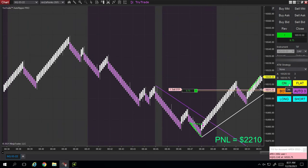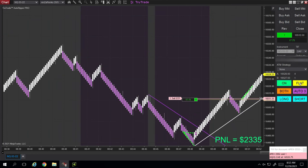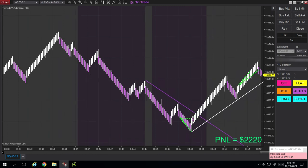Okay, that's it. I'm about to hit flat on this thing because I don't want to give up my profit. Let's see. Yeah, I think we're about done with this trade. So I'm going to go ahead and take my profit. I'm going to turn off the automation just because after a big move like this, it tends to go the other direction. I'm just not sure that it's worth the risk. Right here, there's a chance we could be entering another trade, but I just didn't want to take a chance.